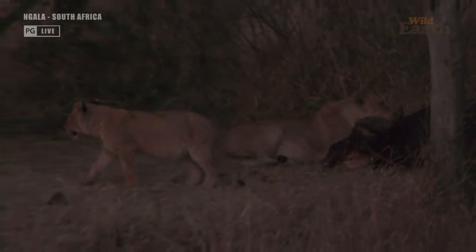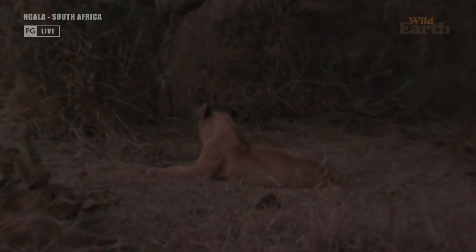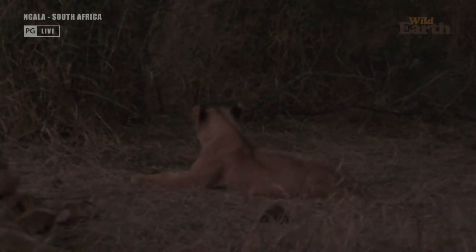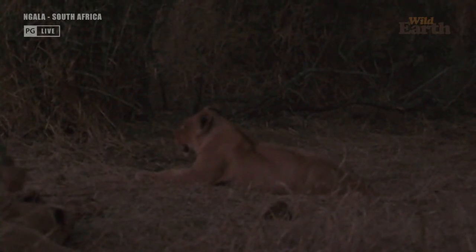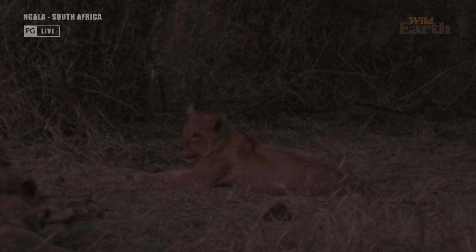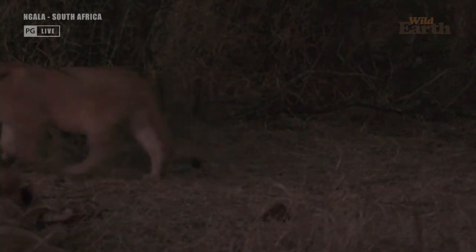But the cubs look like they're so happy. They were playing with the leg, and they couldn't do much about it, and they decided to leave it there. You can see they're just lying, not interested in eating. As I said earlier, that was enough for all of them.